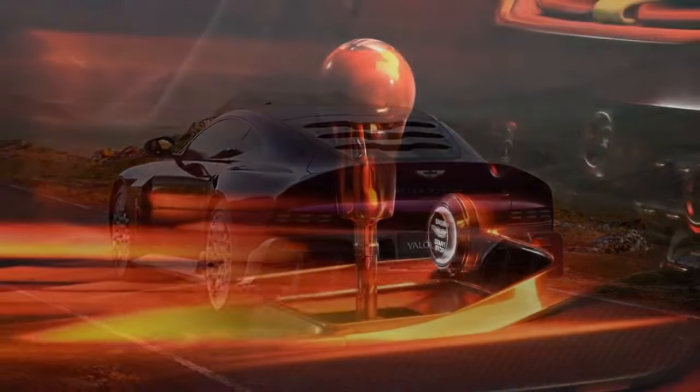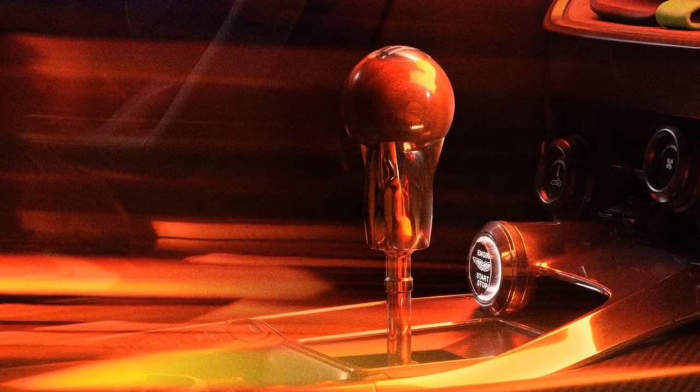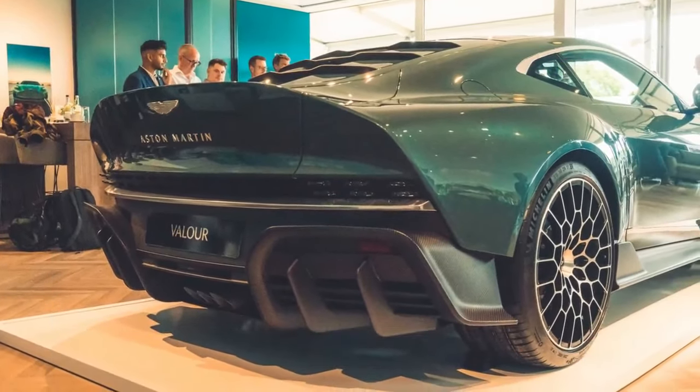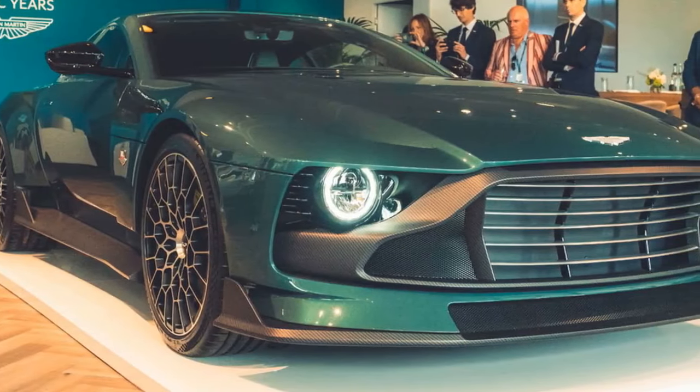5. Customization. The Valour offers extensive customization options, allowing buyers to personalize almost every aspect of the car. From different paint colors to unique upholstery choices like tweed, customers can create a vehicle that reflects their individual tastes.